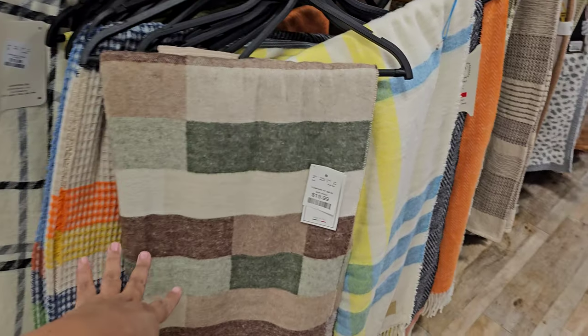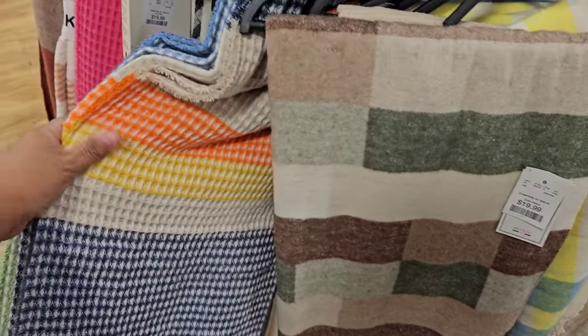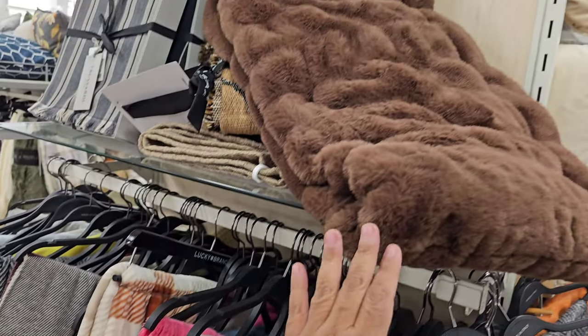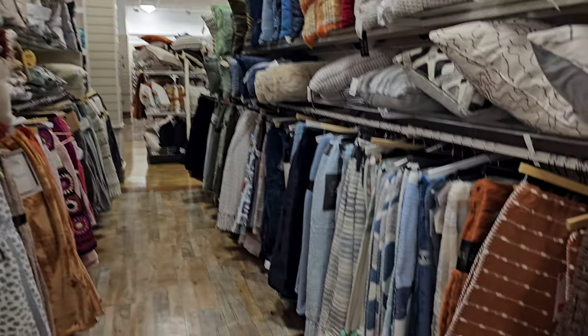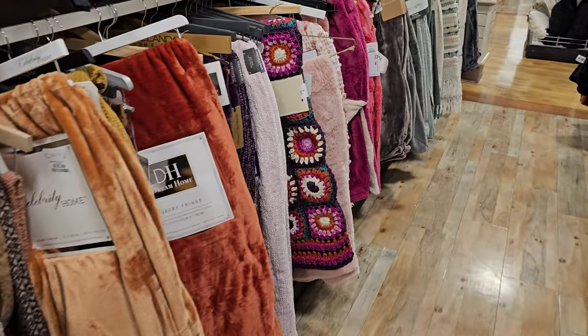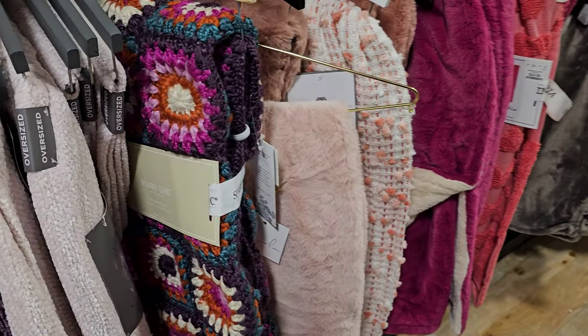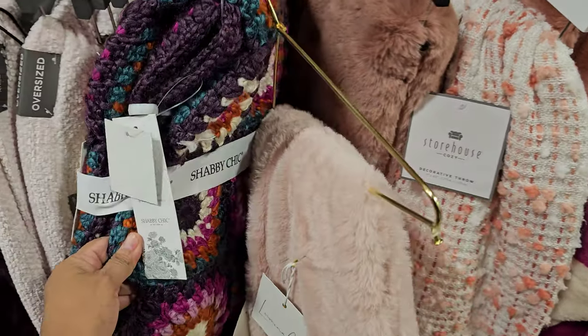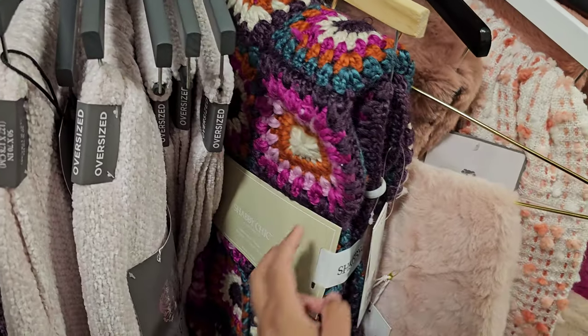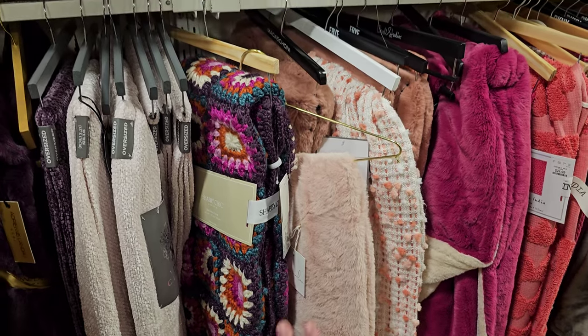Okay, these are 20. These are different. I've never seen this colorful one. 20. They have a pink one. A lot of Lucky. And the pillows. Oh gosh. Ooh, this one looks like the crochet one by Shabby Chic. How much is that? Let's see. $59.99. Wow. I know people on Etsy who make these.